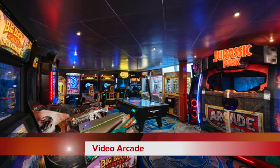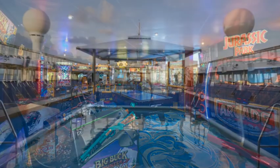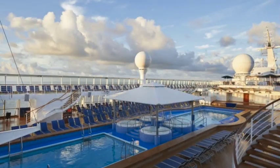They can also head to the video arcade. For the kids and kids at heart, you can take on aliens or try to win a souvenir. Of course, there's the pool deck, a pool, hot tubs, and live entertainment. That's a cruise essential, the pool deck on Norwegian Sun.